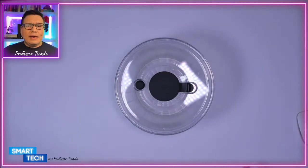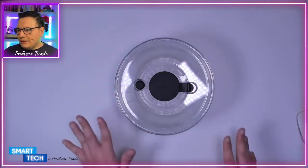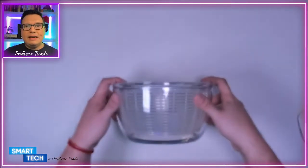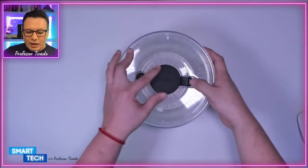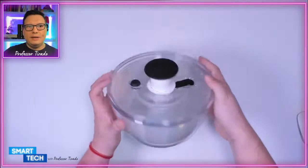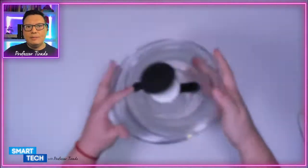This is a clear and white. You can also get it in green, like a green inside, not neon green. But let me just show you what this looks like just in case you were thinking about picking this up. So right now it is flat. You are able to unlock it, so you'll be able to see that the spinner, this little spool here, is open. And this is the stopper. So let me open this up.